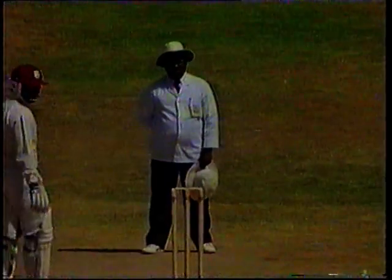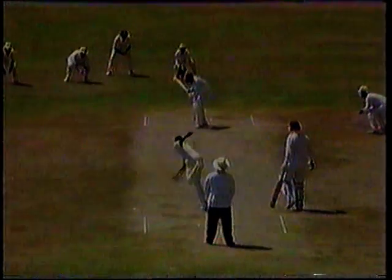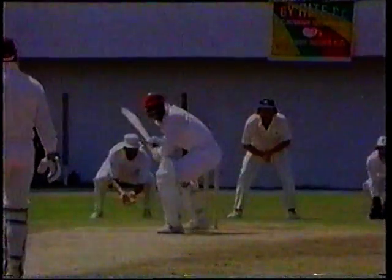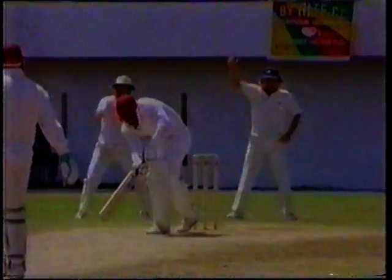Oh, big appeal there for LBW. That must have been very close. Well, it may just have got outside the pad, may just have got outside the off stump, or it may have been going down the leg side. But that did look very close, very straight to me, and he's not that far forward. I must say, I think England were extremely unlucky there. Look, you see, he's only half a pace forward, doesn't hit him high, it's below the roll. England, you're very unlucky. Gladstone Small, bad luck.